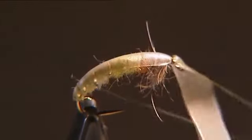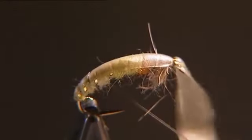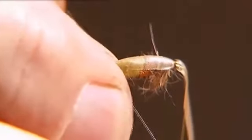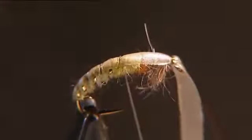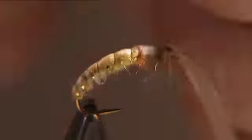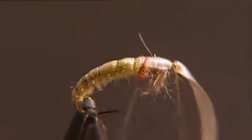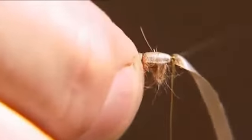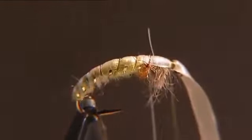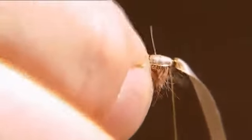I try to drop them in the centre of your metallic ribs, your gold rib, and with each turn I pull quite tight, support the hook and go in between, try to keep the spacing even. Make sure that your shell back doesn't get pulled over too much to one side, and come along, pulling each time.